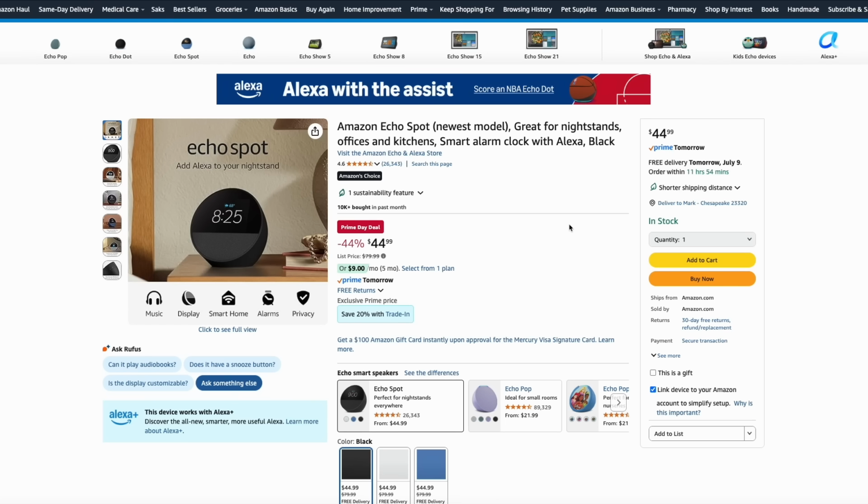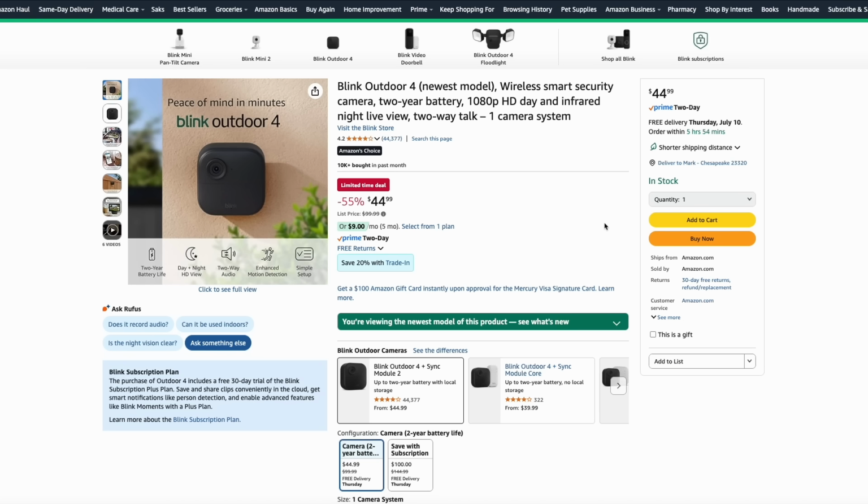Of course, this is probably the best time of year outside of Black Friday to pick up any of those Amazon devices. Here's the Echo Spot. This has the built-in clock and weather, so it's great for a nightstand at $44.99. Here's your Blink outdoor camera. This is the newest model, completely wireless, and this is $45 as well.